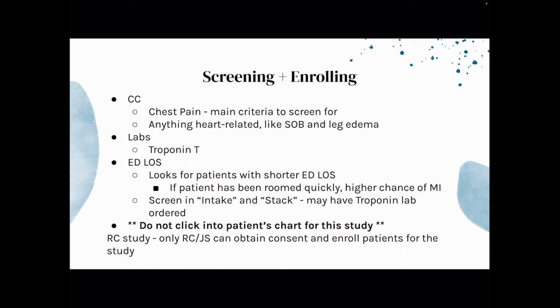Something to note is that we can also screen for patients using ED-LOS. Basically, if a patient is roomed quickly and they have a short ED-LOS, then maybe there's a higher suspicion of them having an MI. So we want to keep an eye on those patients, as a troponin test will probably be ordered soon if it hadn't already at that point.